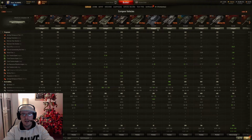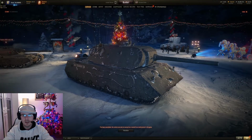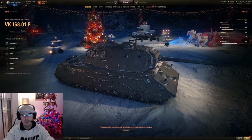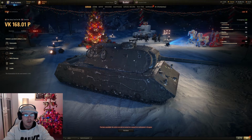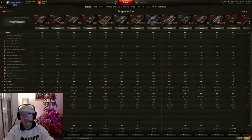Another tank that you'll see in. Now the VK6801P, never seen the tank. They released it at the same time as they released the Mauerbrecher, but it has never gone on sale. So basically an unskinned version of the Mauerbrecher right there for you. Nobody has this in the game. Never ever seen one. Not been sold or anything.